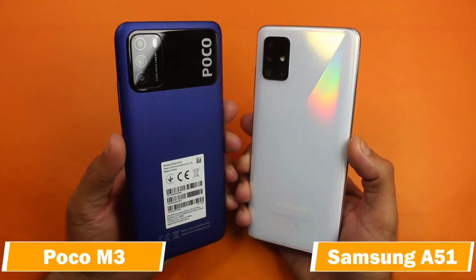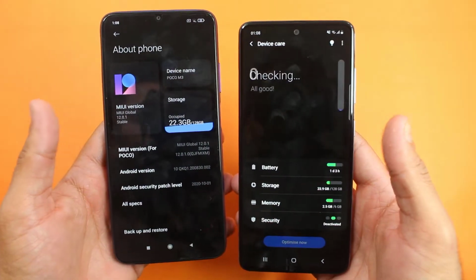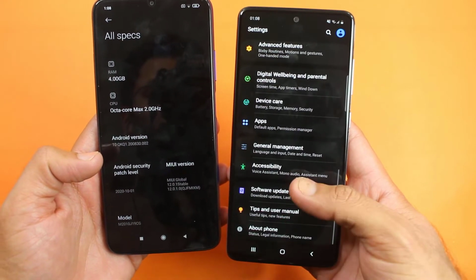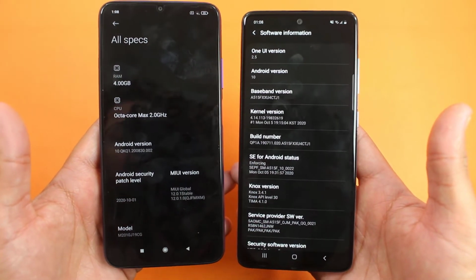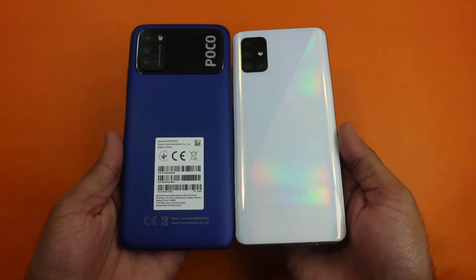Galaxy A51. If you guys are thinking to buy any of them, especially for gaming, between the Poco M3 and the A51, then this video is definitely for you, because the Poco M3 is the latest mid-range smartphone while the Galaxy A51 is almost 1 year old. Also the A51 is much more expensive as compared to Poco M3. So let's find out how the Poco M3 is gonna perform against the Samsung A51 in gaming applications.